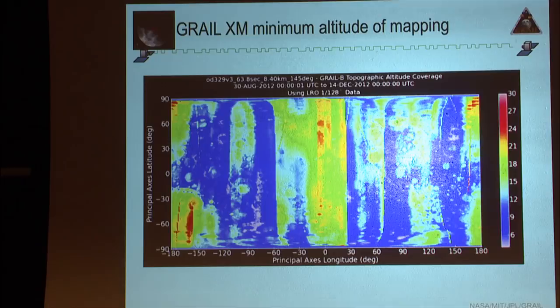And of course, you need a good topography to do this. But you'll see that we were down above 6 kilometers in a lot of places on the moon. This is the second component of the mission, our extended mission, when we lowered the altitude.